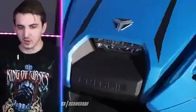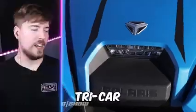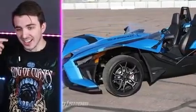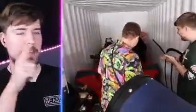And up next, we have a Polaris Slingshot. Now, this will run you about $30,000. These are pretty cool. This isn't a car. It's like a tricycle. Motor tricycle. Tri-car. I see old men driving these around all the time near where I live. Same. I saw one this morning. I wanna try driving it. It looks fun. Didn't you give one away in a video? We did. Dream bought it in this mystery box.